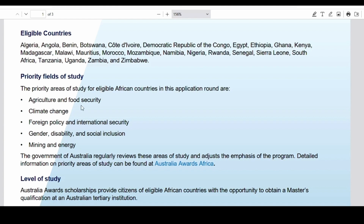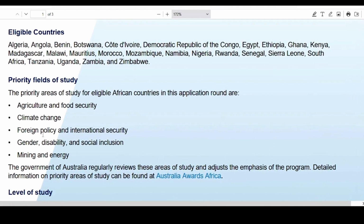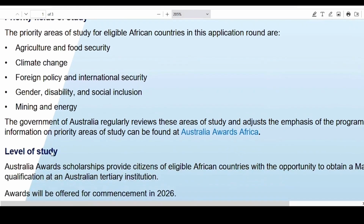Now the fields of study eligible African countries in this application round has to be in agriculture and food security. You can see that climate change, foreign policy and international security, gender, disability and social inclusion, mining and energy. If your study program falls under these categories, then congratulations, because you can proceed towards this scholarship.